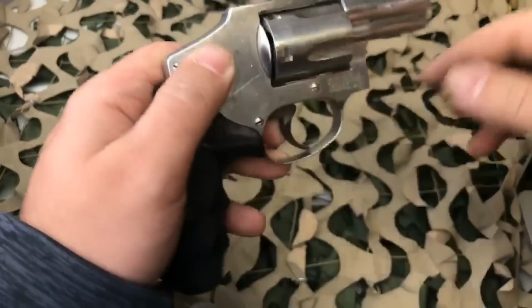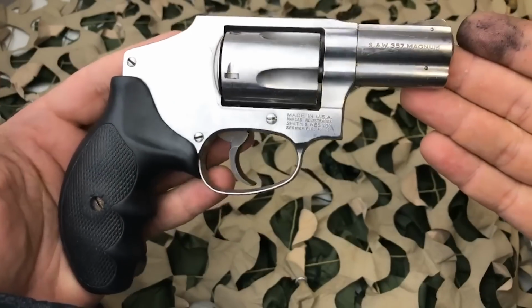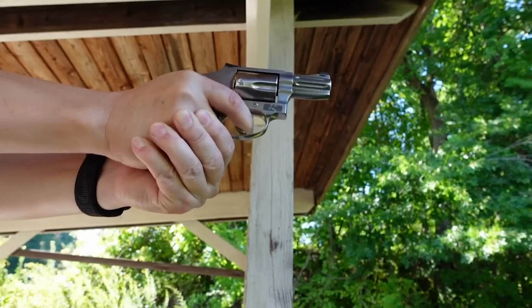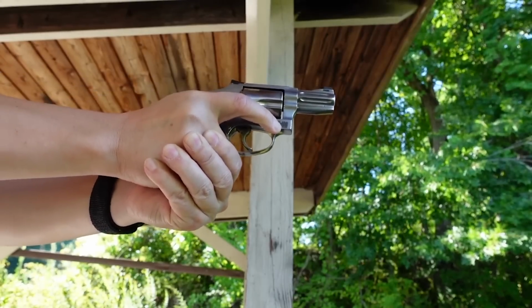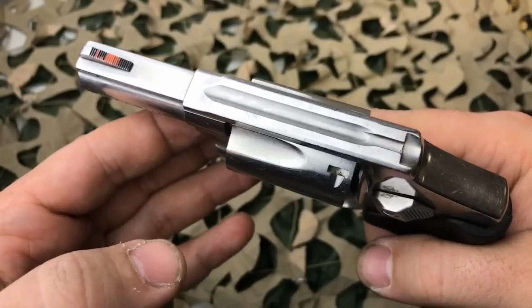Now, moving on to the positive, this gun is light, easy to carry, and easy to handle. It's a double-action only revolver, meaning it's semi-automatic, no manual cocking in between shots. It's made from stainless steel, ensuring longevity, and the recoil isn't too bad.